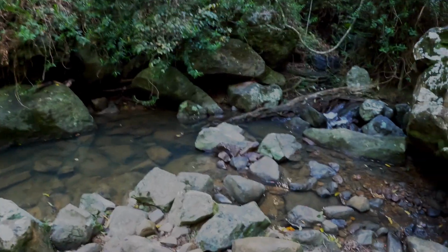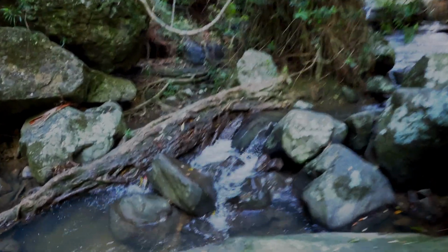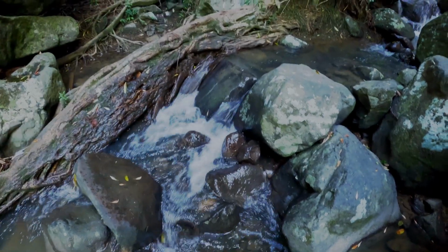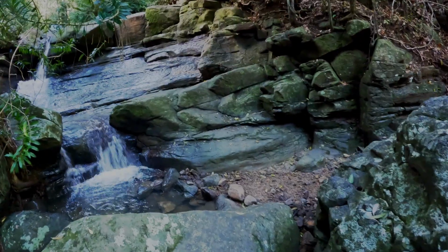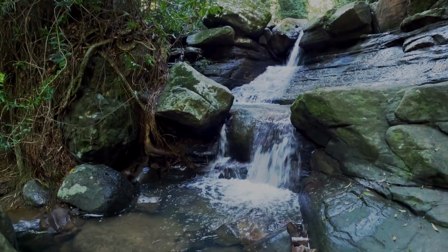All right, easy. All this has been cleaned up and washed. There would have been a lot of raging water coming through here this week. So last time I was up here, this was pretty small. It wasn't like this. So, easy. Oh, this is gorgeous up here. Yeah, look at that. How awesome is that?